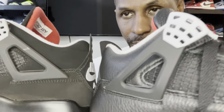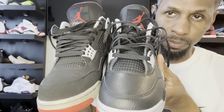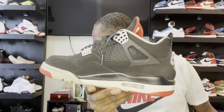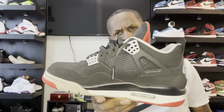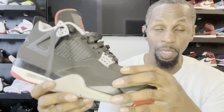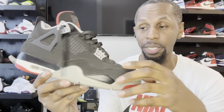And then I got these. I didn't win these. I got these off of StockX back in 2019. It came out in 2019. I remember that because my homeboy, Jermaine, came, hey, man, you missing on them Bred 4s. But I missed out on the drop of these.